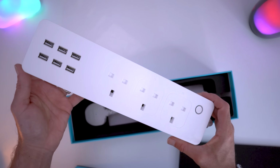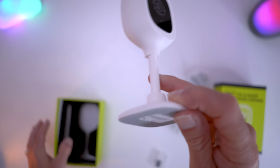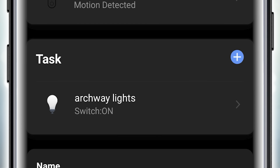Possibly the most important advantage of this Hey Doorbell is that it works so well with all of the other Hey line of products, and in fact the Tuya Smart Life platform too. If you already have a load of Tuya Smart Life stuff, this will work with it. And the routines mean that you could have it so that your doorbell detects motion and turns on your porch light. How cool is that?